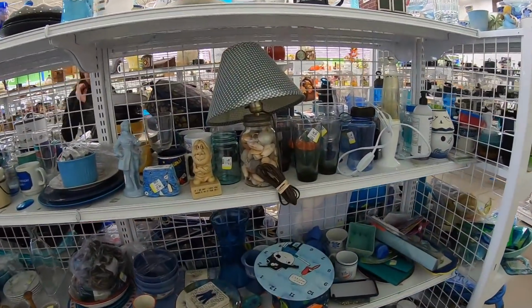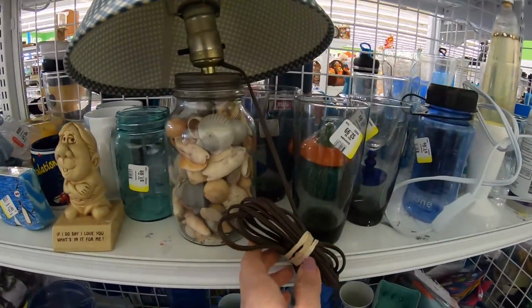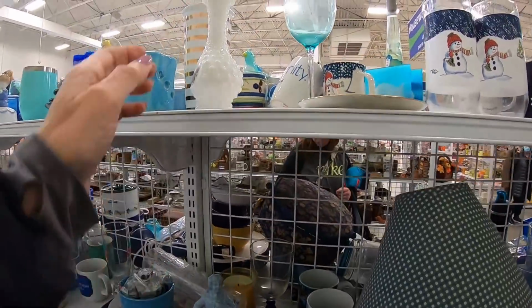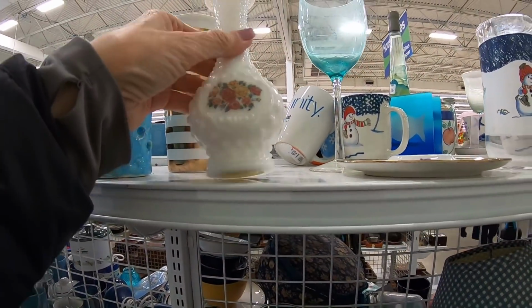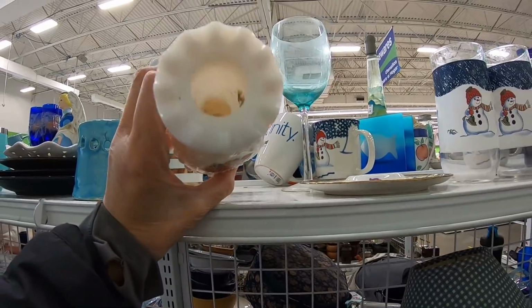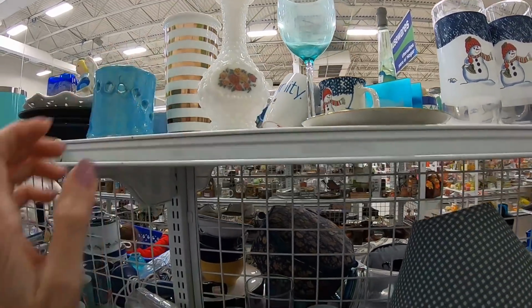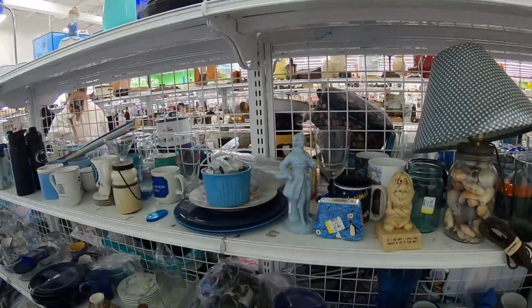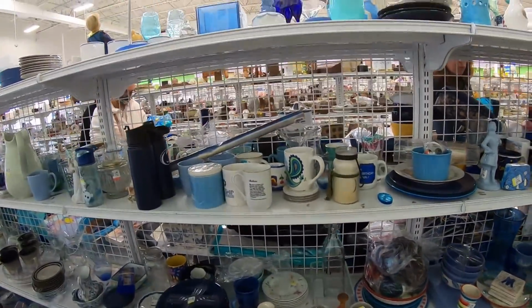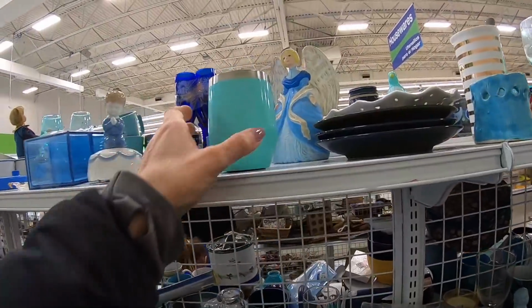Continuing on the blue aisle, I think somebody cleaned out their house that was decorated in either a seashell theme or a beach motif, because there were quite a few lamps filled with seashells. When I see something like that, I do turn the lamp around to see if there are any rare shells. I used to collect shells when I was younger, probably in my 20s, and I did learn a little bit about it.